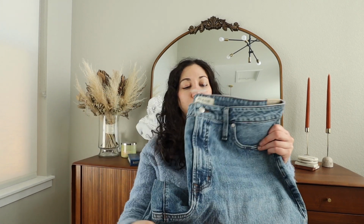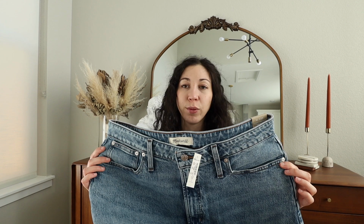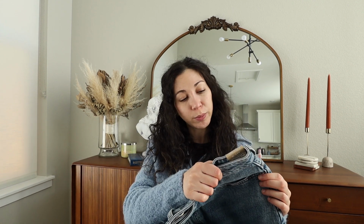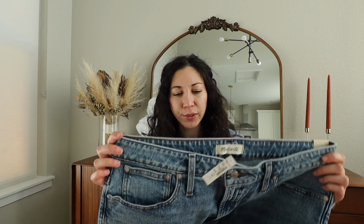At the regular Goodwill, I got these Madewell jeans, and I've said before I'm not going to buy Madewell again, but these were such a good deal. I think they were $5.99 or $6.99, something like that, and they're new with tags. It's a great style. It's the curvy, perfect vintage straight jean. Unfortunately, it is a tall size, so it's a 33T, which I don't think Poshmark has tall sizing in their size choices. I was only able to list this as a 33, which was a little bit annoying.